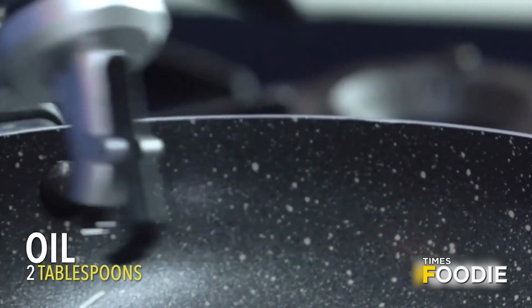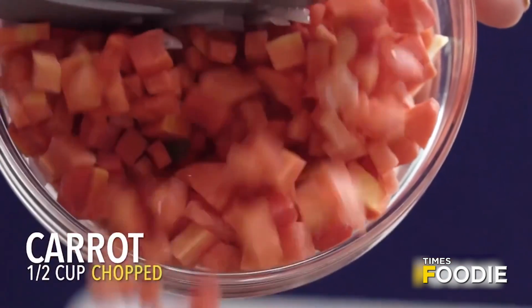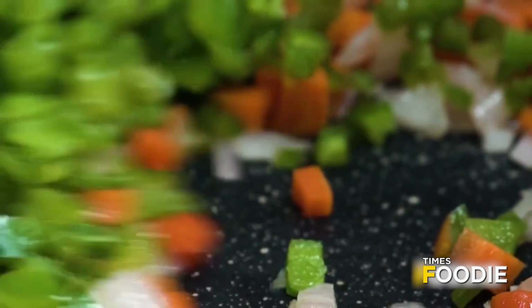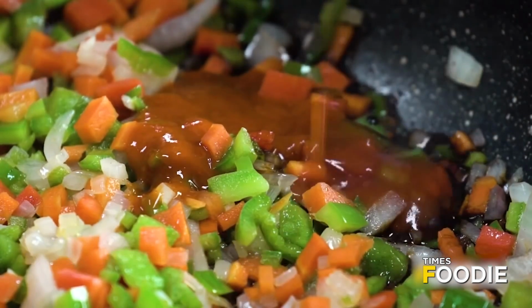Start by heating a little oil in a pan, toss in some chopped onions and saute till golden. Now add your colorful veggies like carrots and capsicum. Let them cook for 2 to 3 minutes while staying crunchy. Now comes the flavor bomb: soy sauce, red chili sauce, ketchup and a pinch of salt.